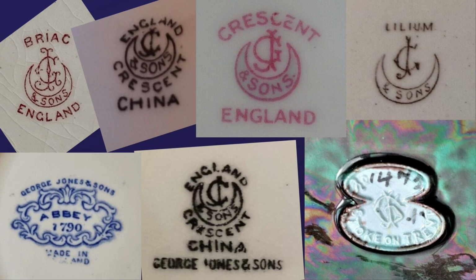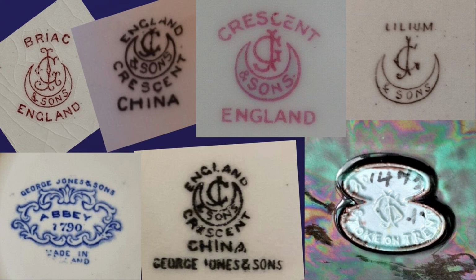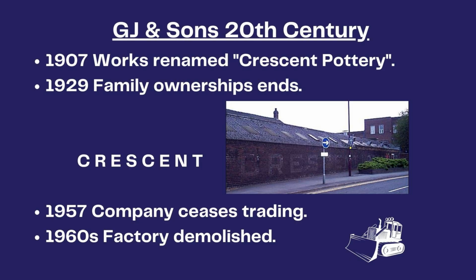George's two sons, Frank Ralph and George Henry, were partners in the business from 1873. With the decline of Majolica, George Jones developed a successful bone china business. At the end of the 19th century, they continued to make attractive ware with the GJ and Crescent trademark. Family participation in the company ended in 1929, and the business of George Jones and Sons started to decline alongside many other British potters.